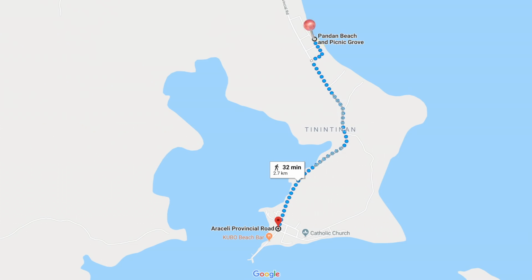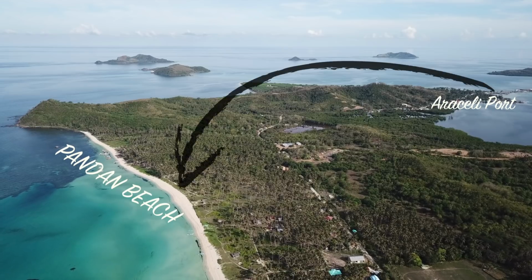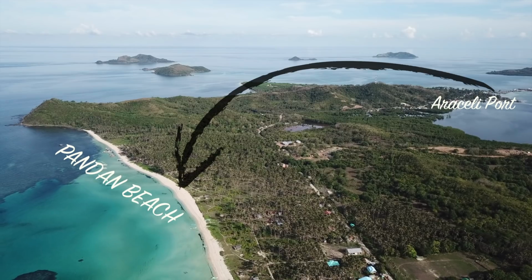We're all settled in our room and we're gonna spend the rest of the afternoon walking to one of the beaches. There's 2 here, I believe. It's about a 30-minute walk from the town center and it's on the other side of where the port is in Araceli. So a little history on this area.